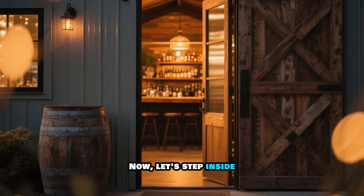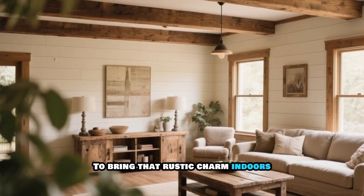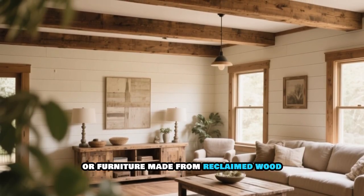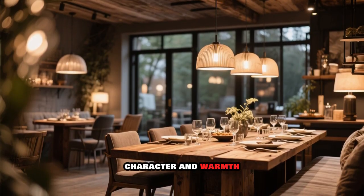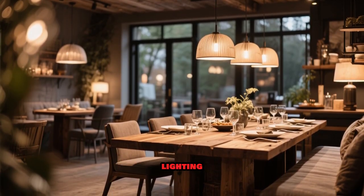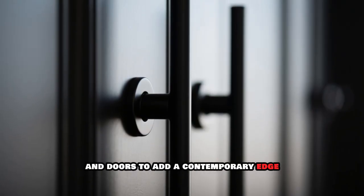Now let's step inside. This is where the magic really happens. To bring that rustic charm indoors, you can't go wrong with exposed wooden beams, classic shiplap walls, or furniture made from reclaimed wood. These elements instantly add character and warmth. But here's the twist. Pair them with modern lighting fixtures, like a minimalist chandelier or sleek track lighting. Use matte black hardware on cabinets and doors to add a contemporary edge.